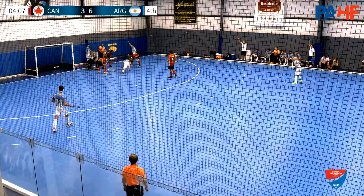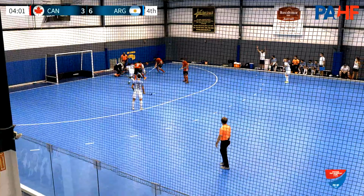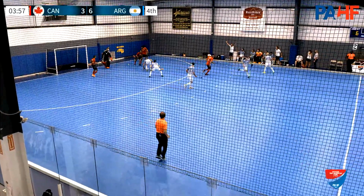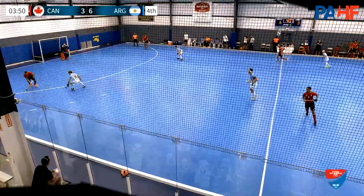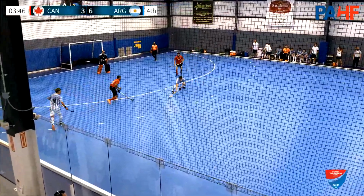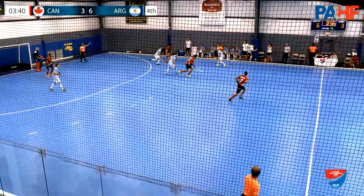Nice give and go, leads to a shot, saved by the Canadian keeper. Ball is in play, the umpire indicating as such, putting both arms down to ground, saying, hey, there's the ball, play it. 4 minutes to go. Strong performance here, really by both teams, but stronger by the team from Argentina. Nice ball stolen away.